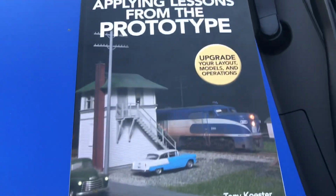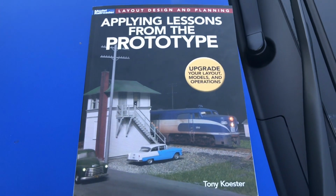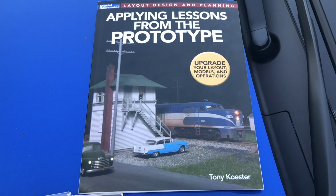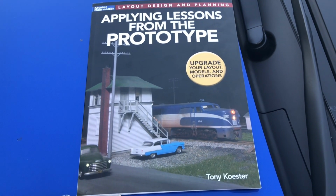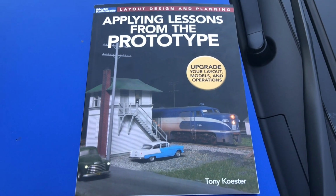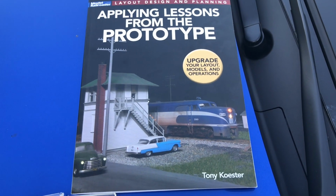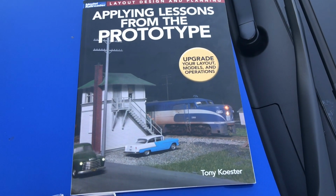The other thing I did at the hobby shop yesterday, I always buy something at a hobby shop. There's so few of them left that I will find something to buy. And this little hobby shop in Evansville, I don't really know how he stays in business. I think it's called ABC Hobbies or something. But he had this book and I'd never seen it.